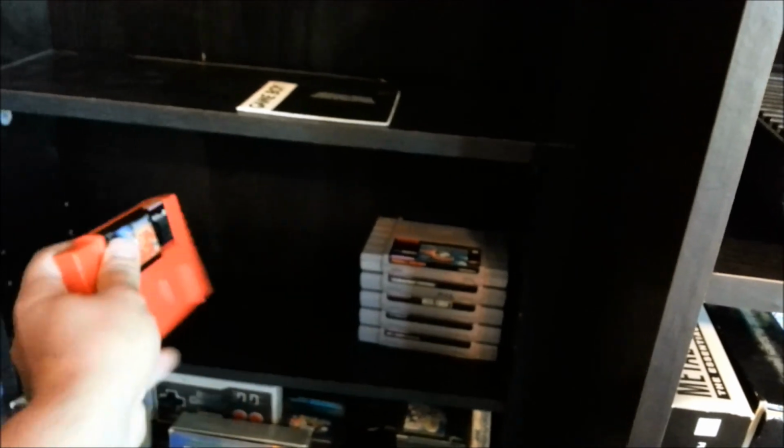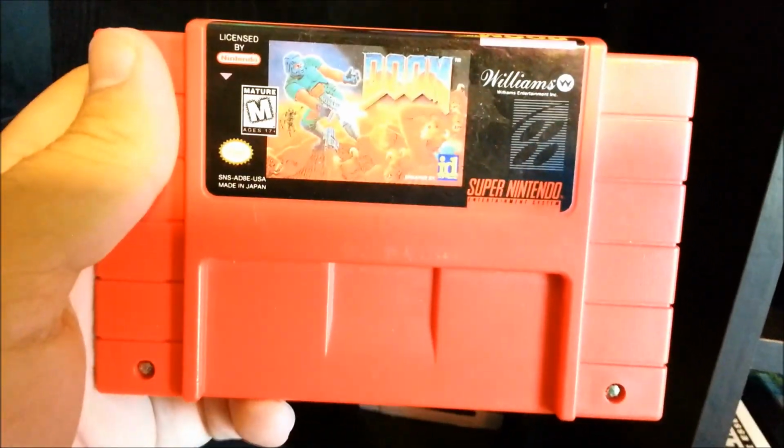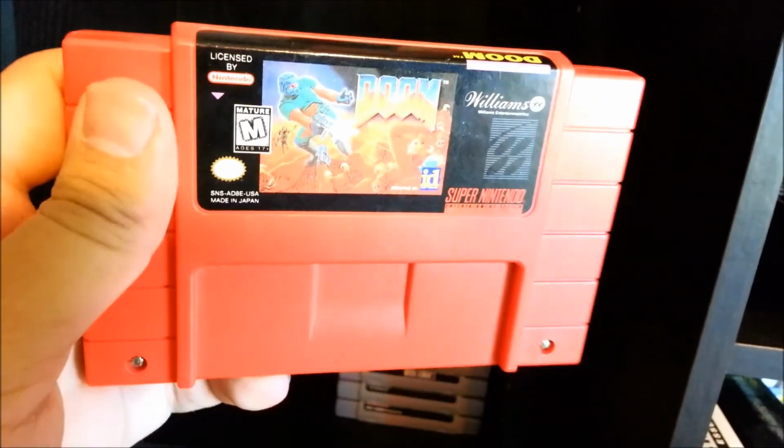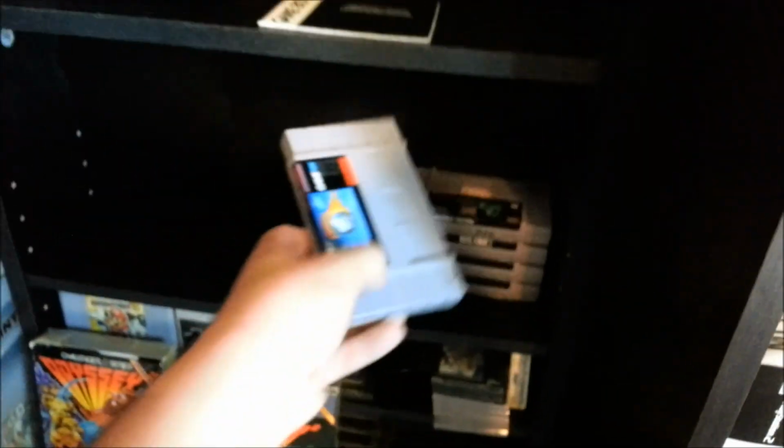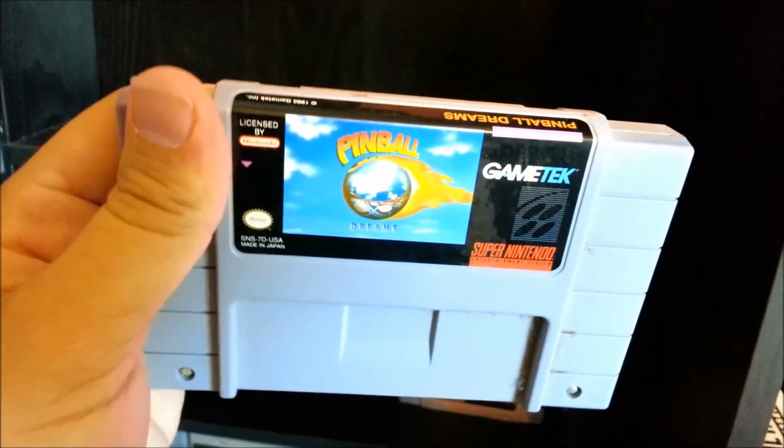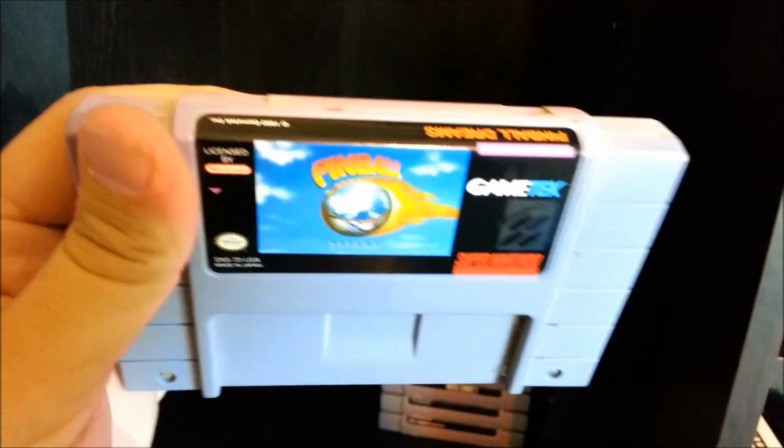Alright, this red one, I'm sure you know what this is. It's Doom, which is a pretty good game, but it's pretty dated now, but still cool to have it, and it's in pretty good shape. Pinball Dreams, haven't played it. I'm not a big pinball fan, but it was included in a lot of games that I got, so I figured I might as well keep it.